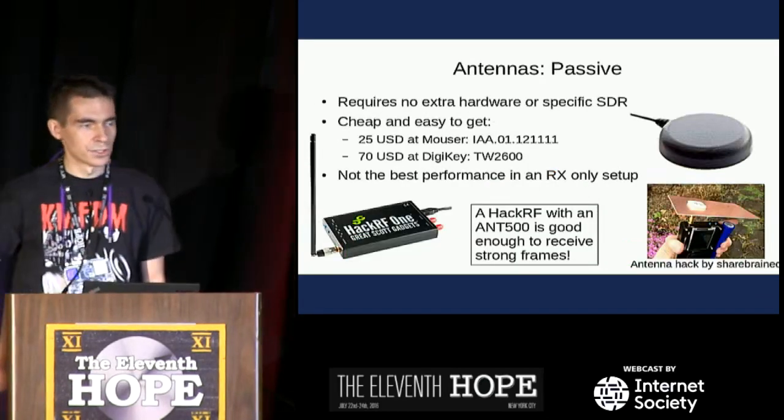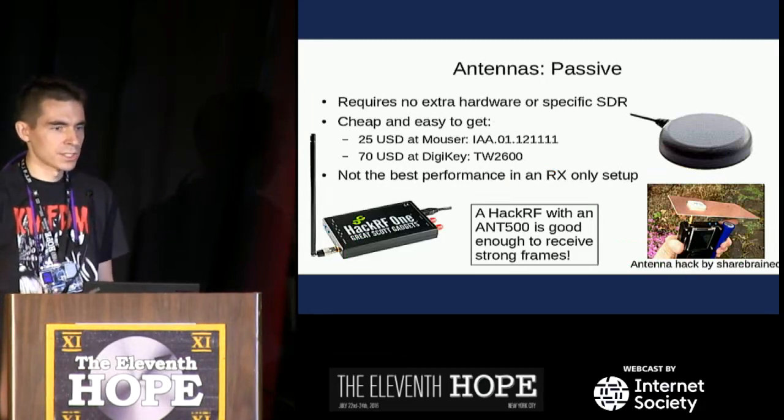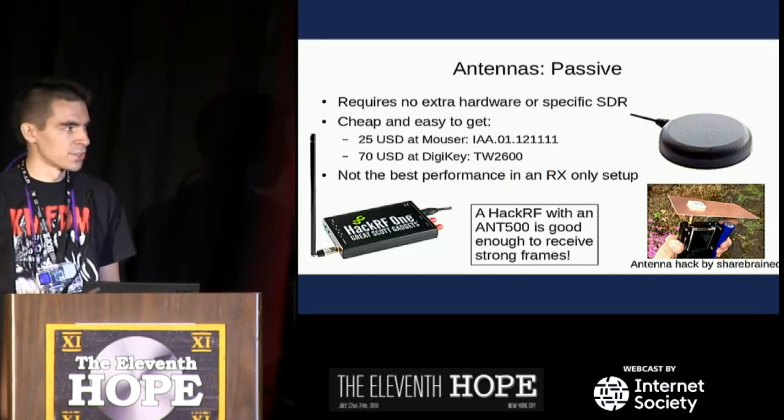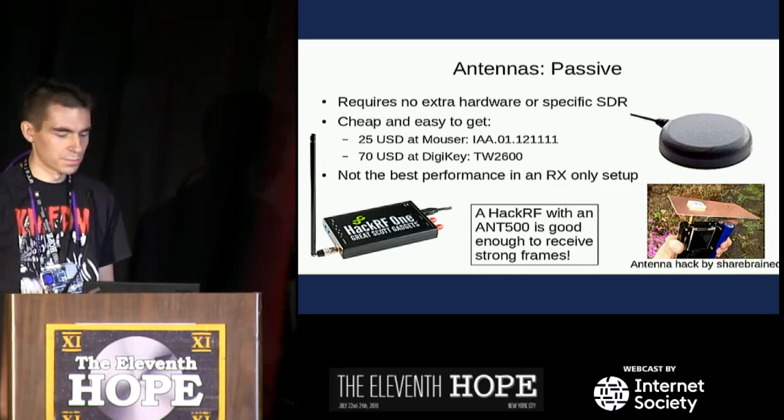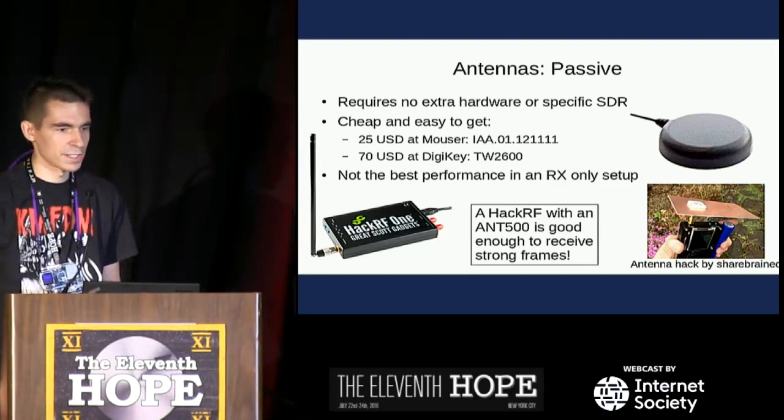Passive antennas are the cheapest option. They're easy to get. They're available on DigiKey and Mouser. You can even build them yourself if you want to. Jared Boone, aka Shared Brain, did some very basic setup using some FR4 PCB and a patch antenna on his Portapack, and he was able to receive Iridium very clearly.